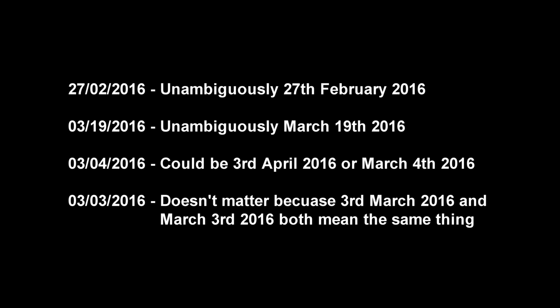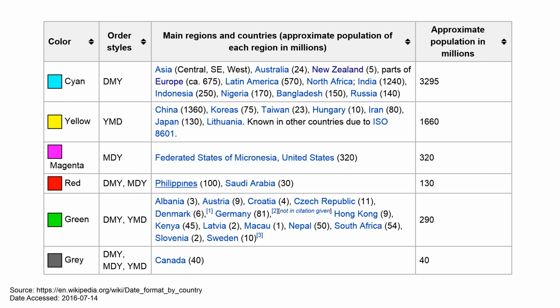Luckily, the International Organization for Standardization has come up with a solution to all these problems called ISO 8601, which goes YYYY-MM-DD. This format is unambiguous because it starts with a 4-digit number which clearly defines the system being used. Year-month-day is also the standard in much of East Asia.